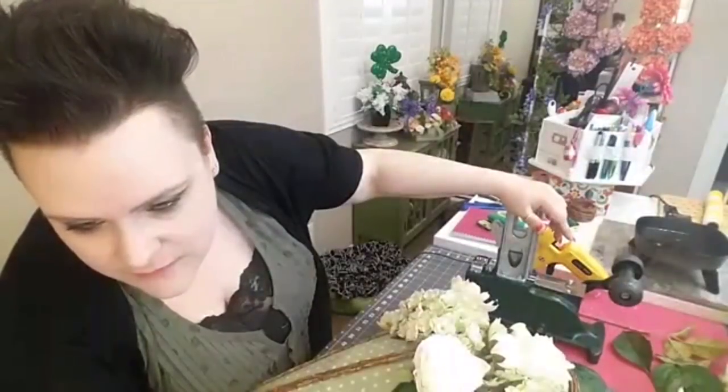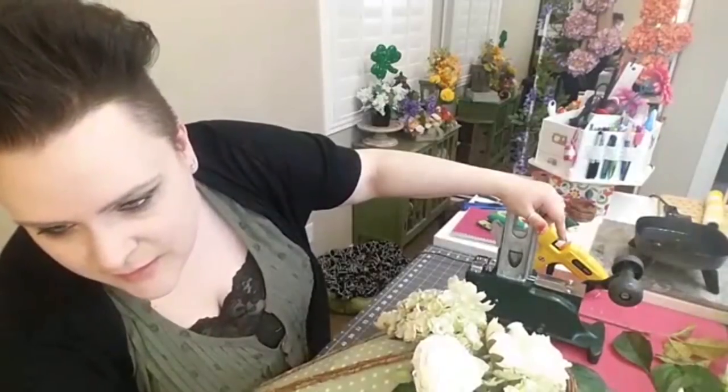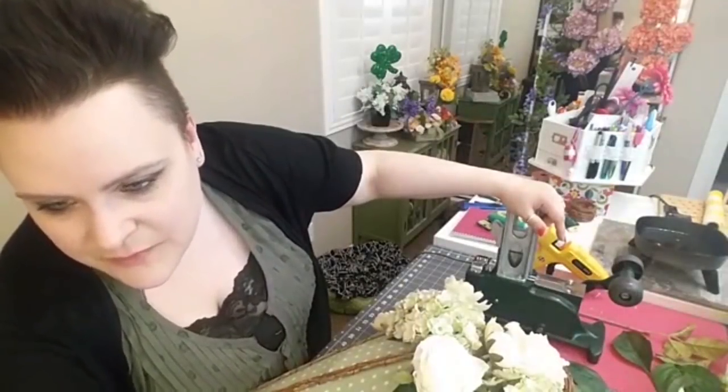My husband keeps saying that's enough flowers when I'm making something. I just keep adding more. Perfect, Lita. That's what I say. Then again, my husband is colorblind, so half the time he can't see half of the stuff I put in there. That's funny.